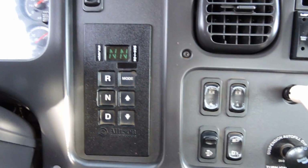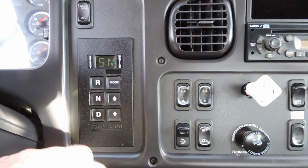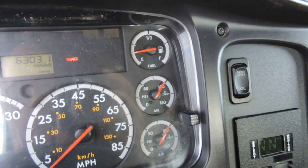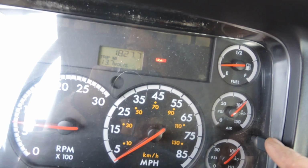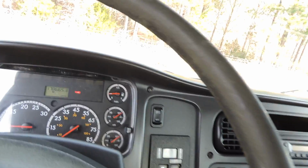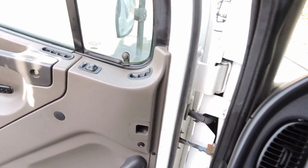Automatic transmission, and that one, 5-speed. I have this running because I wanted you to see that there's no check engine lights, nothing weird on it. It's got 6,300 hours is all. And whoops, went right by it. 178 for the odometer. We drove this here from Phoenix. So, nice truck. We know it starts, runs, drives, does everything it's supposed to do.